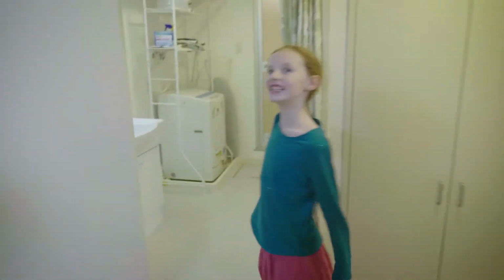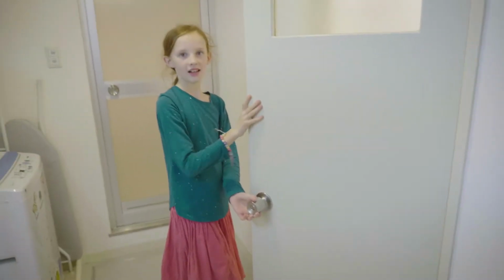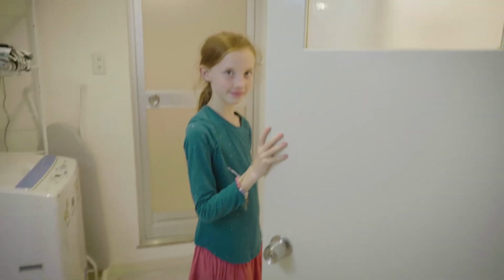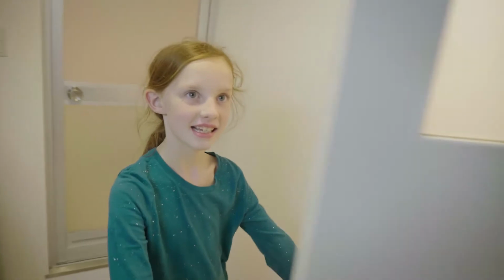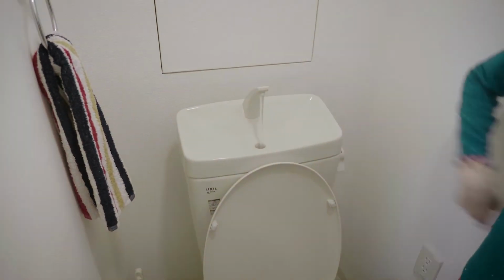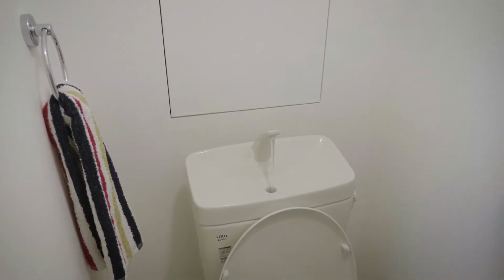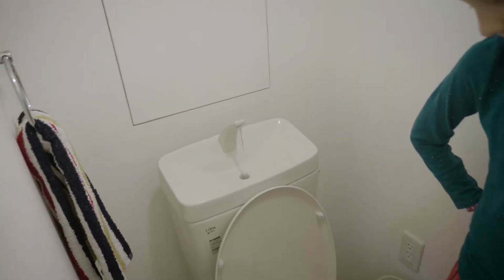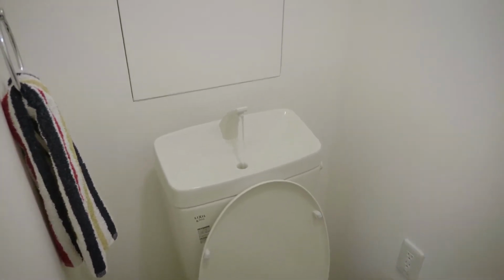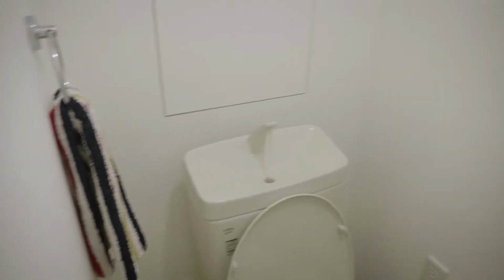And over here is the bathroom. But what's weird is that, how many bathrooms do we have? One. Just one bathroom, six people. It gets a little crowded in here sometimes. Do you want to show them the sink? Yeah. It's weird because when you flush, there's a sink. They try to conserve water here, so they allow you to rinse your hands with the clean water that's filling the tank. And there's a little towel there.